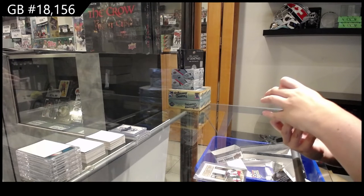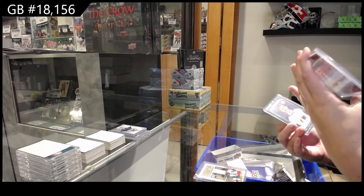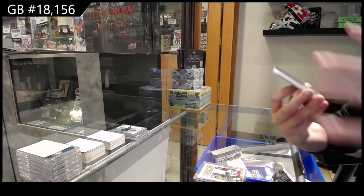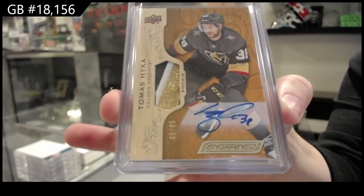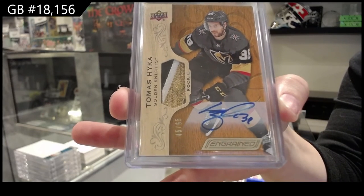We have an engrained rookie patch auto. I forgot about engrained. I love engrained. It's just been so long. Number /65 for the Vegas Golden Knights, Thomas Hyka. Look how beautiful that card is. I love engrained. It's just been so long since I've seen engrained.